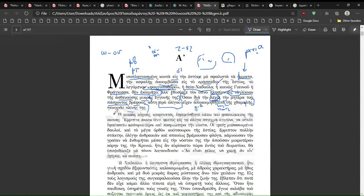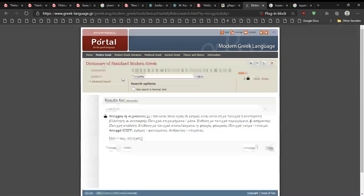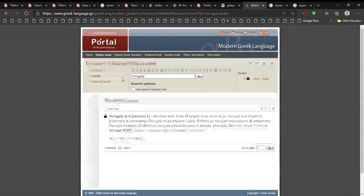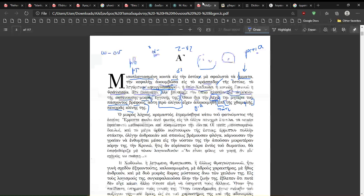Okay, πενιχρός. Let's see what the modern Greek dictionary gives me for πενιχρός. It means very small in modern Greek, like πενιχρό επιχείρημα, a very small, an insufficient argument. It's very common to say πενιχρά μέσα, which means very poor means. However, it can also mean poor, and that's exactly how Papadiamantis means this. Πενιχρότατος: somebody who doesn't have money to buy good clothes and has poor clothes. So the word survives with this meaning as Papadiamantis uses it in his text. It's just so much more uncommon in modern Greek.